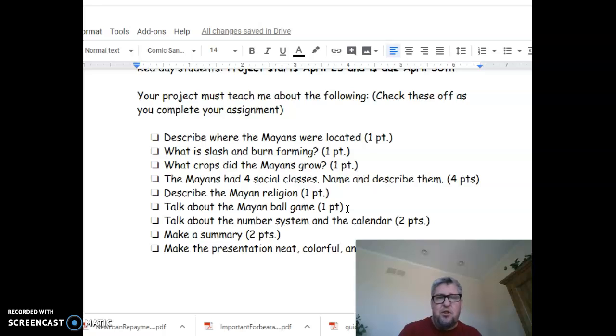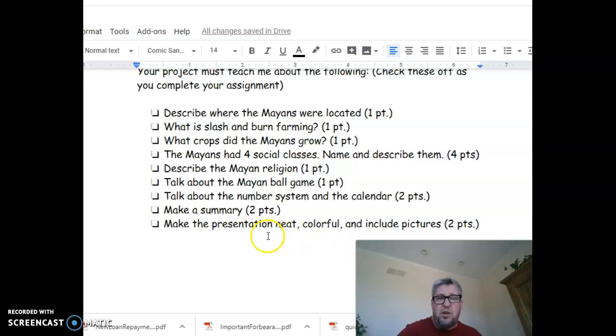Now, the Mayans had two major advancements. Number one was their number system. You can talk about that. And their calendar. Talk about the calendar. And then finally, a summary. So you're going to wrap everything up with your last little part of it. It's kind of like your closing argument, where you can include a summary of all this. You can tell me something that wasn't in this, but you get 2 points for your summary. And then look, you get 2 points just to have it neat, colorful, and include pictures.